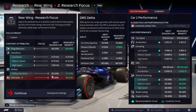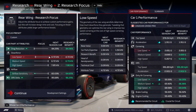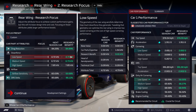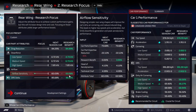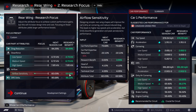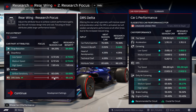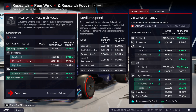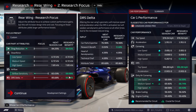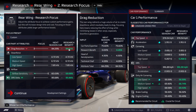Again, if we maxed everything here, we would gain better gains in everything. We would gain 0.64 in drag, gain 0.5% here, 0.5% here, probably something close to it here, and again we get a lot more here. But at the same time, we'd lose about 6% in airflow sensitivity. So if you're using research to, again, get rid of the negatives in preparation for next season, then I would advise you to focus purely on that. You'll still get small boosts here that will help your car out, but it's important to keep in mind.